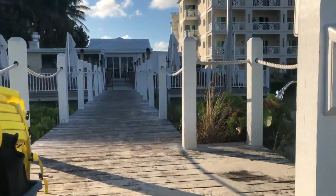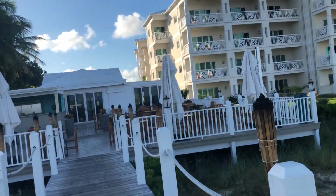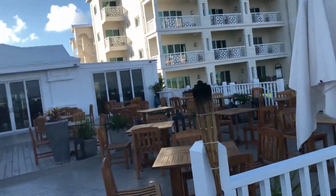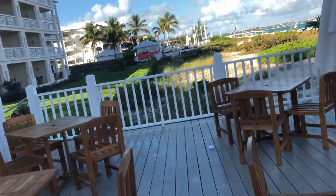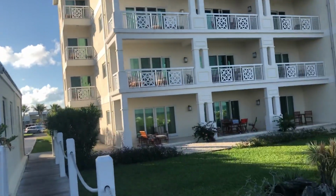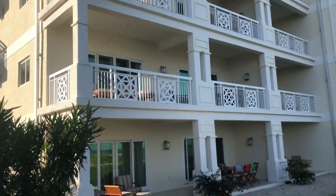So like I said, it's a pretty simple resort, but again, it's right on Grace Bay Beach, which is absolutely amazing. So let's wrap around here and go to the other side. Give you a point of view of what the pool looks like. Looks like this building's only got 4 levels. The patios look like they're decent sized.